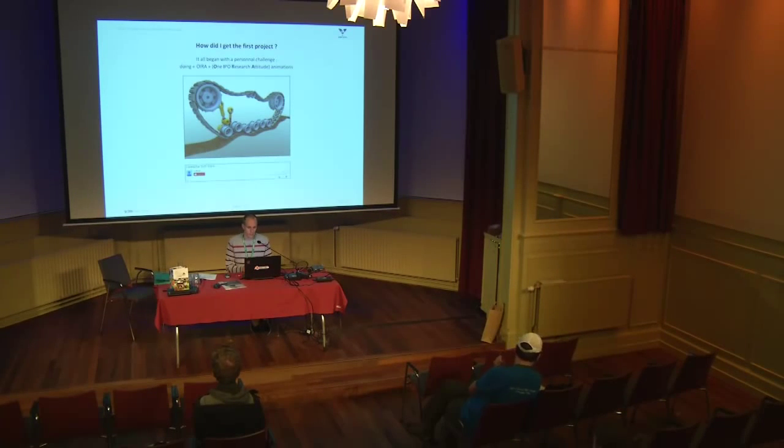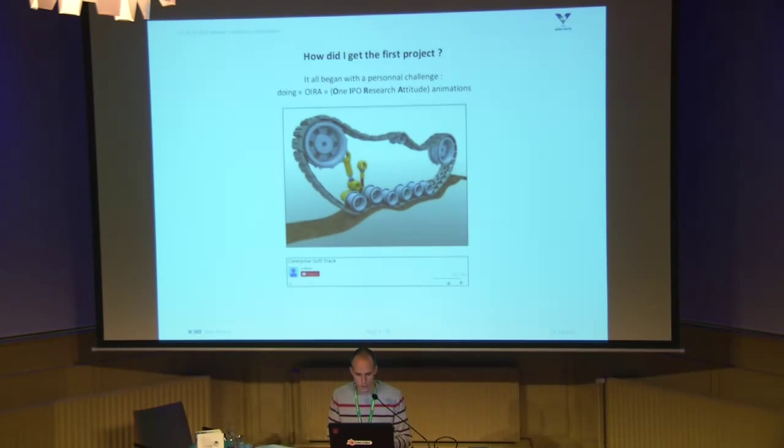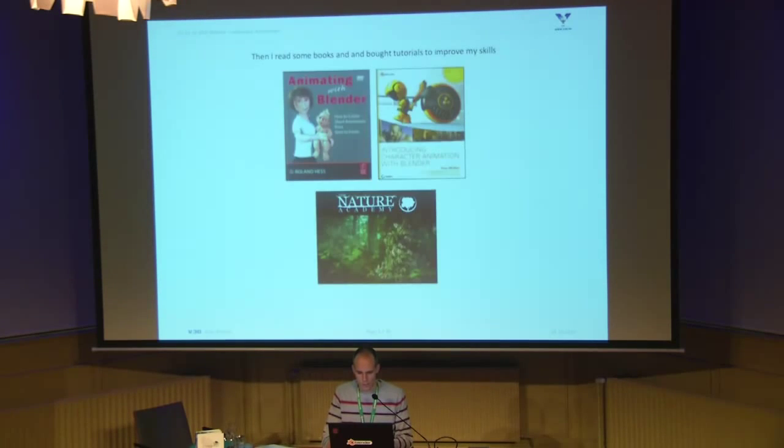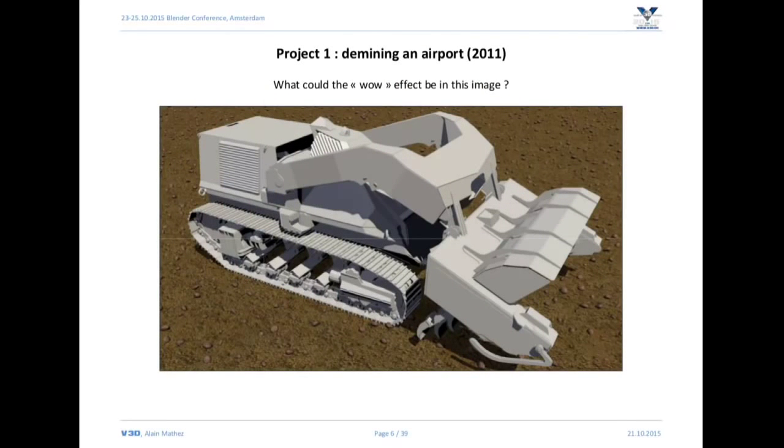And then I knew that nearby me was this demining foundation, which has a demining machine. And I told them, hey, I made some cool things in 3D. Would it be possible to do something for you? They said, "Yeah, it would be nice, but for the moment we do not have any idea or project for this. Please just wait, and we will contact you." So I read some books and made some tutorials in the meantime, and 2 years later they contacted me and said, "Yeah, we now have a project."